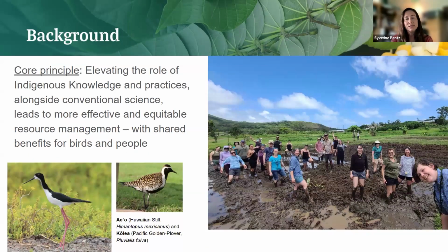And then before passing to Laura Farwell of Pacific Birds Habitat Joint Venture to dive into the technical and collaborative approaches, I'd like everyone to keep in mind the core principle of elevating the role of Indigenous knowledge and practices alongside conventional science, which leads to more effective and equitable resource management with shared benefits for birds and people.